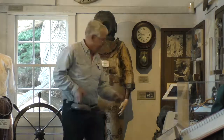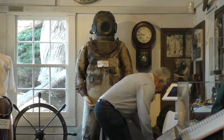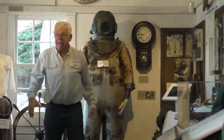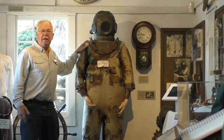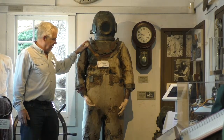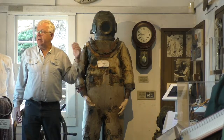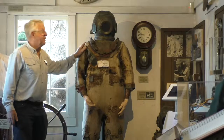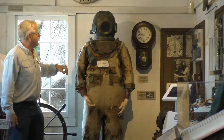They have two of these, so they have 60 pounds here, plus the 36, so it's 96 pounds of lead, and so they can walk on the bottom. So they don't have trouble floating. So they got all this weight on them, and this is another one. This is not a Japanese suit, this is a U.S. suit. It's a U.S., I believe, Navy. It's not Japanese. Don't touch it, though. Okay, don't touch it. You might take a hole in it.